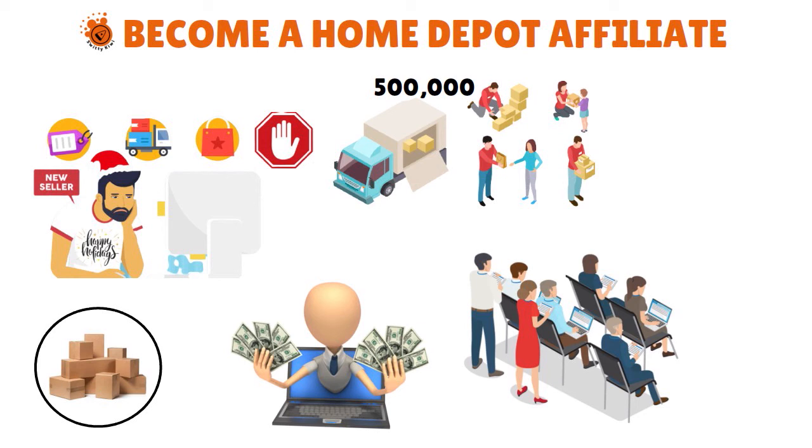home improvement products, the average selling price is in 3 digits or 4 digits. So if you earn 8% on something that is worth, let's say, $200 or $300, you're looking at $8 or $16 or $24, and that's just on one. And if you are lucky enough to sell an item that is worth $1,000, 8%, that's $80, folks. That's some good ka-ching there.